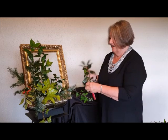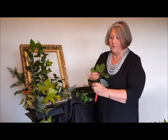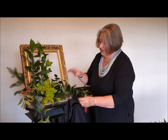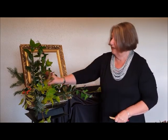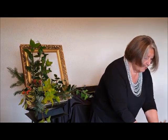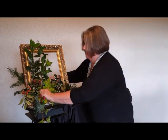This also is holly. So we've got a smooth leafed holly with no prickles, which is really nice. And it's obviously an evergreen, but it's the rich deep green that is a good contrast to the variegated holly that I used earlier. So, and just to add a little bit of colour, I've got some skimmia, which is always so useful at this time of year, and just adds that extra texture.